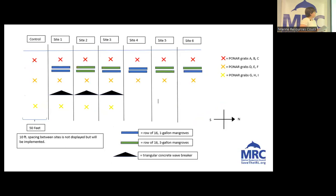And so here is our site plan. This is actually the basis of a thesis for a master's student at FIT. And so we do have a control site. Any experimental design needs a control site, so we're not doing anything to that site. It will be empty. Three of our sites, sites 1, 2, and 3, will have that experimental wave break design deployed about 8 feet from mean high water, with red mangroves planted in and behind those structures. And then we are comparing that to sites 4, 5, and 6, which mimic a natural living shoreline. So there's not a wave break structure, there's only mangroves.